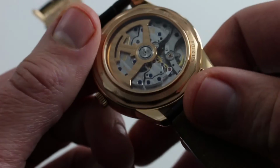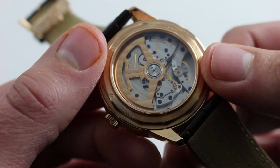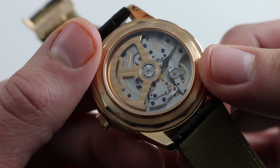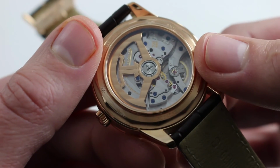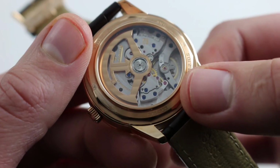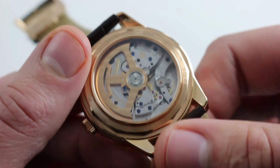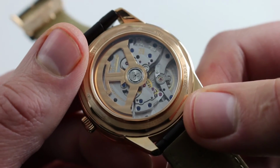But it's interesting because the watch has 2 distinct heartbeats. So when you put it up against your ear, you do hear the 4 hertz beat of the balance, so the 8 beats per second, but you also hear the 1 jump each second of the jumping seconds function. So again, 2 distinct heartbeats in one watch. Full balance bridge, 36 joules.